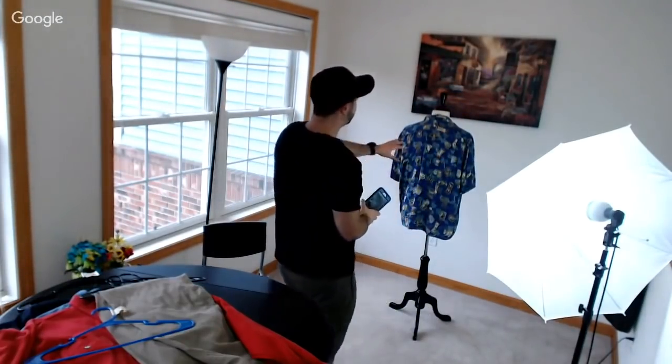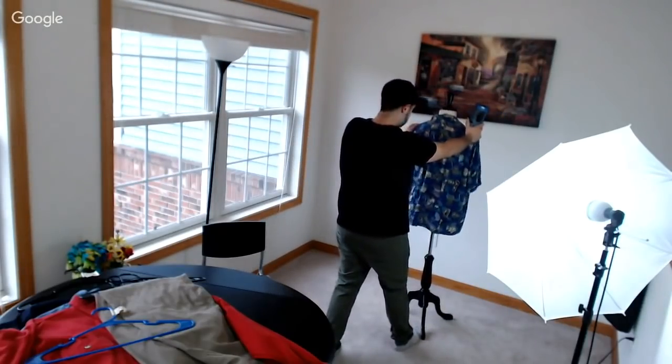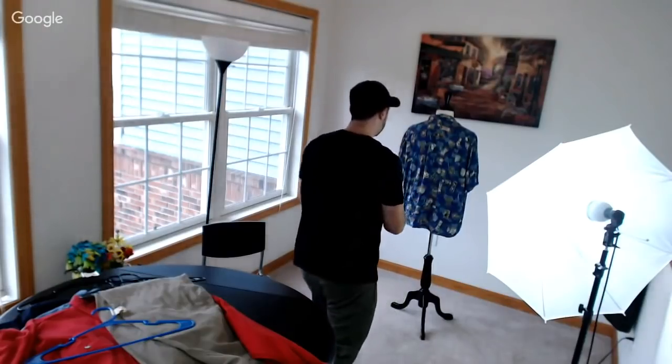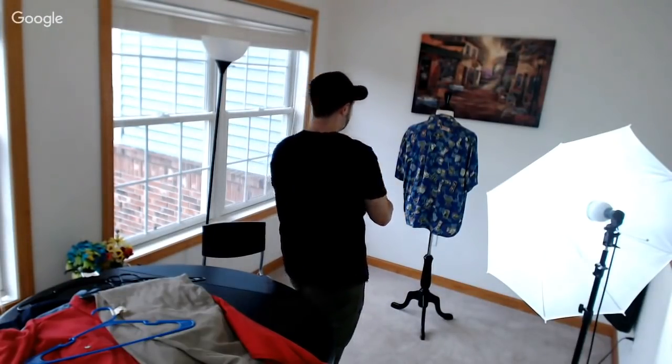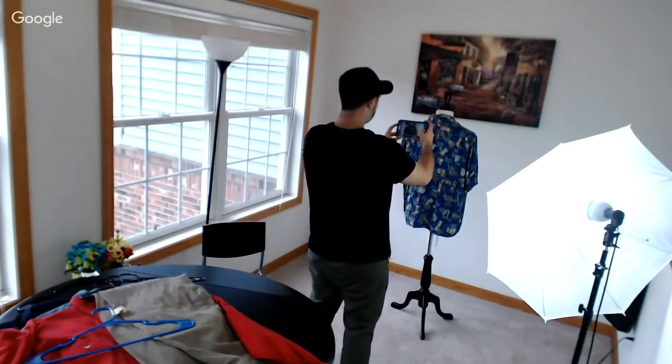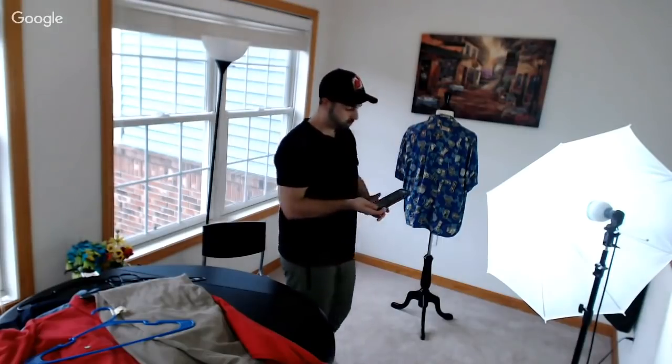Yeah, this thing is so tilted. Why is this tilted? Weird. That's not good. It's not good at all. I'm going to have to re-tilt it the other way. Okay. All right, cool. So let's take a look at the pictures.